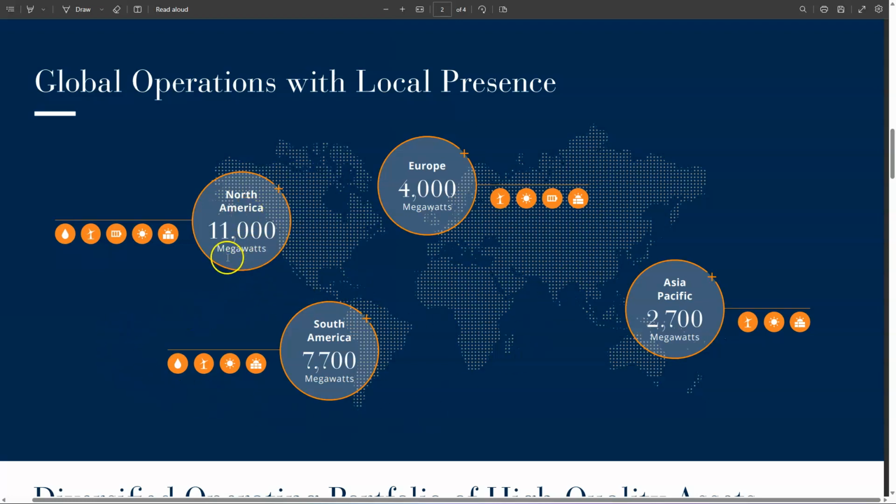Now, we have 11,000 of their megawatts coming from North America, which is the most, granted, but take a look at South America, 7.7 thousand, Europe, 4,000, and Asia Pacific, 2.7 thousand. Why this is important is because this company has a global footprint. Now, a lot of Canadian companies invest mainly in Canada, and that's their base of operations. Most of their business, most of their income comes from there.